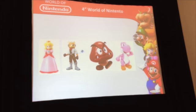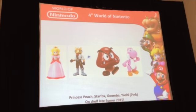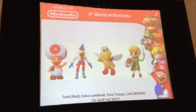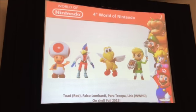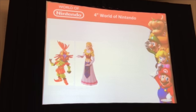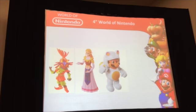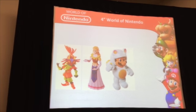All right, 4-inch World of Nintendo. So we got some new characters. We got the princess joining the crowd. We got Fox. We got a Goomba and a pink Yoshi. Following that up, we've got Toad. We've got Falco. We've got a flying Koopa, and we've got an all-new Link. Skull Kid. Zelda herself. Yes, that is Zelda, not the guy in the green outfit. Yes, we get that all the time, too. Mario in a white Tanuki suit, and red Yoshi.